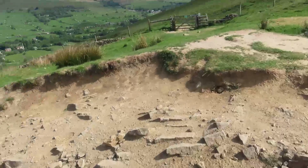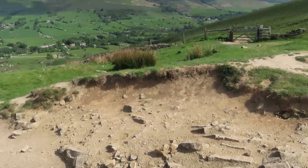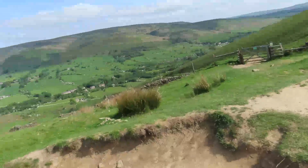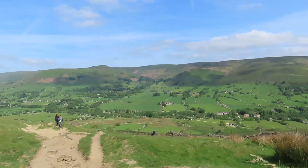We've just done a good deed actually. We've done a litter pick. There's litter strewn all across here, blown everywhere. So we've decided to pick it up and carry it out. But anyway, let's focus on that view. The glorious view it is.